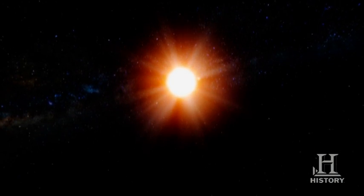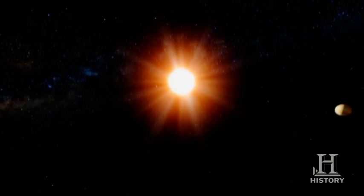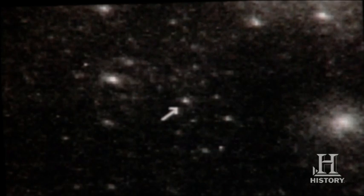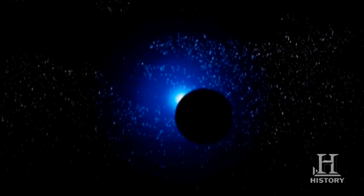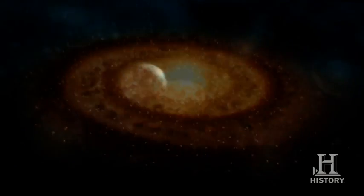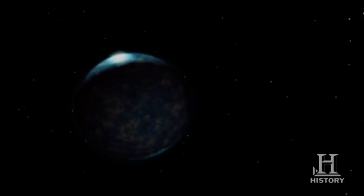And what they're doing is they're looking at stars, and then as a planet goes around that star, when the planet gets in front of the star, the starlight dims just a little bit from our vantage point because it's being blocked by the planet. And so you look for that dimming of those stars, and that's how you're able to detect these planets. Once a planet has been located, scientists must then determine if it might contain water.